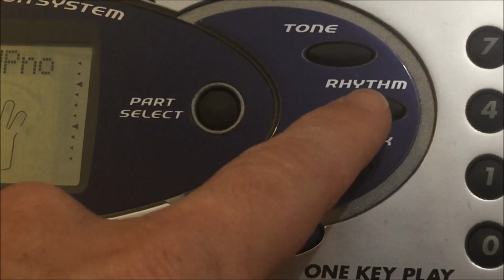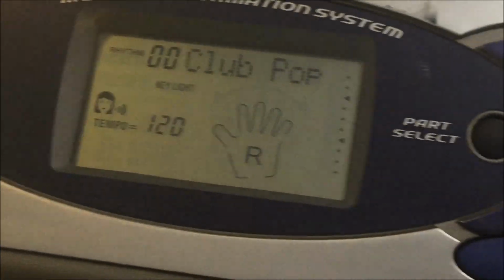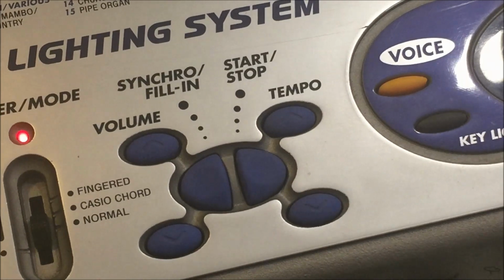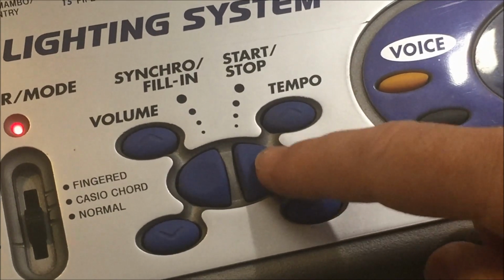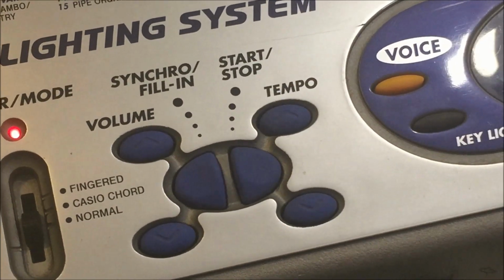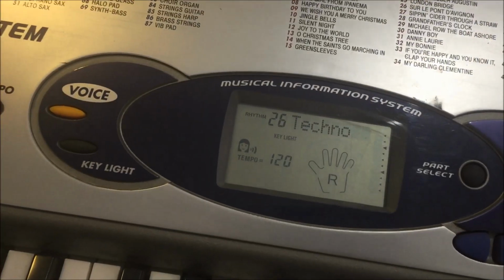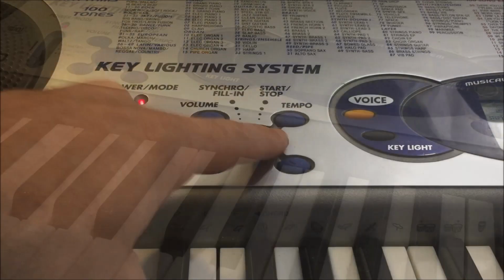And it has its own beats built in as well, which you access by pressing rhythm there. And I've chosen number 47 purely at random there, and as you will hear, it's a pretty boxy sort of sound. Generally, it's the simplest beats that sound the best.